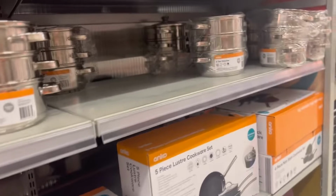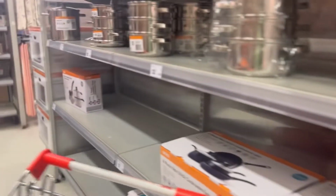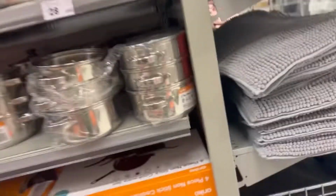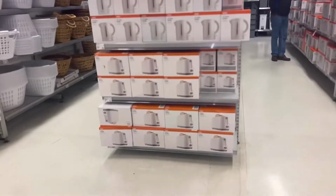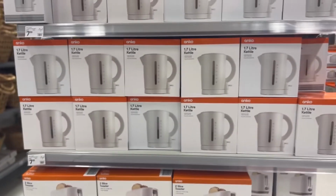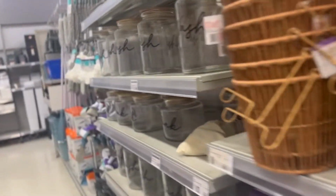Steamer. I don't need a steamer. I want a steel stock pot, basically to put all the veggies, beef, chicken, pork and boil it for n number of hours. I don't need it. Organizers again. I have enough at my home because I'm a very organized person. I don't need an organizer.